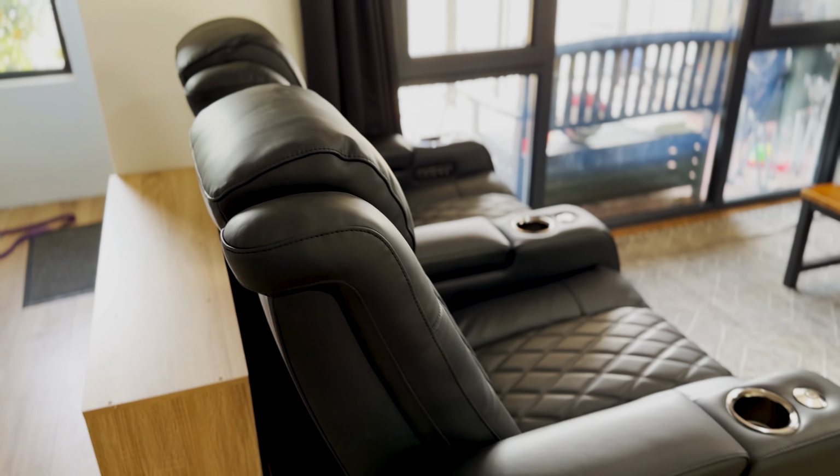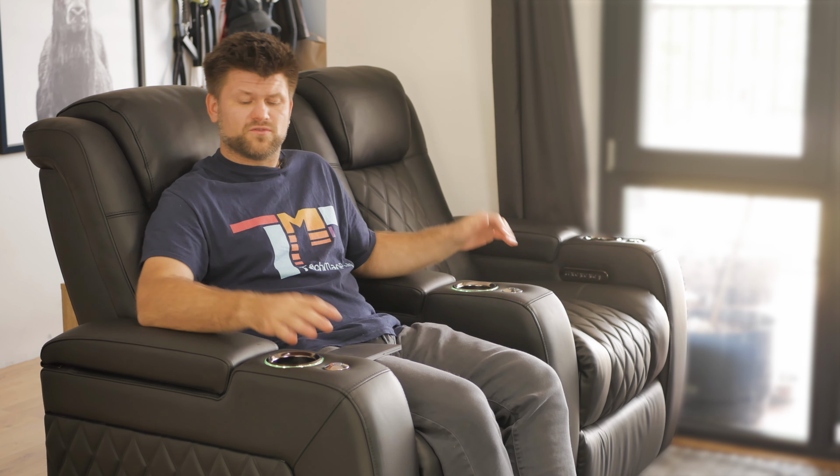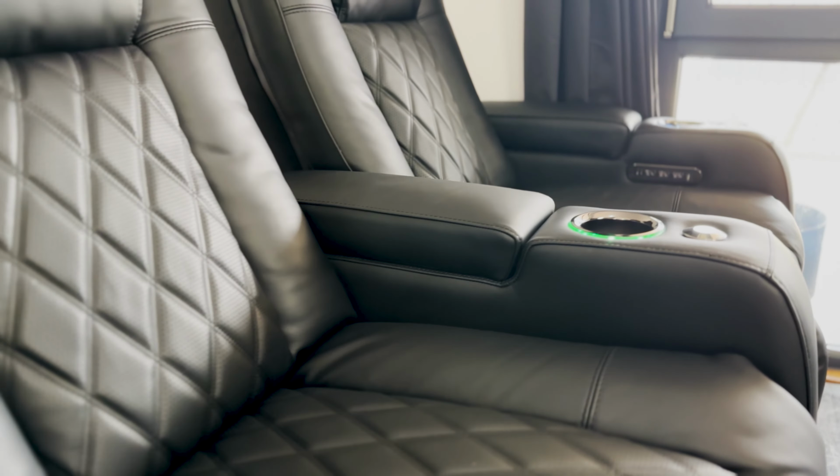Speaking of clean, they do grab a little bit of dust. Obviously, they're dark and they're matte, and as dust falls around, you can see it fall on there. So a nice wet cloth just over the top will clean it really nicely. Of course, you can get proper leather cleaning sprays to help with that.